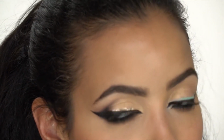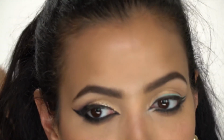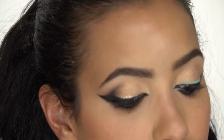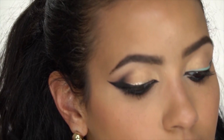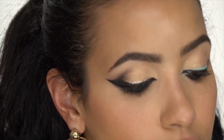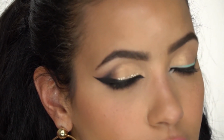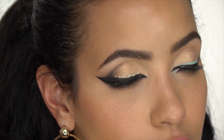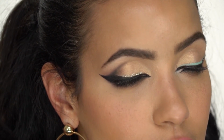So all those things, I hope it's all making sense to you, because it's really about balancing, and it's about logical ways to balance the eye shape. Whatever they have too much of, go ahead and do opposite things to balance it out. So if their eyes are too close together, you want to extend their outer wing to balance it out, and vice versa.